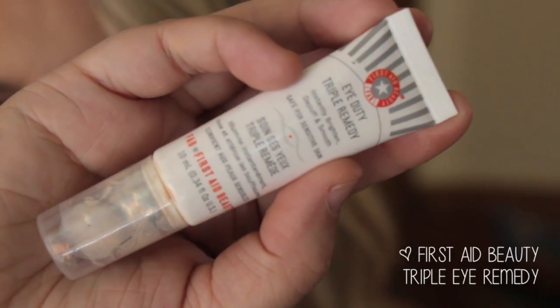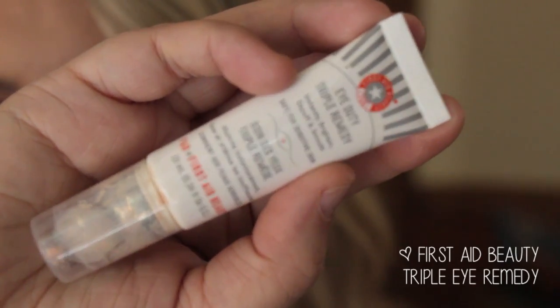This is the Triple Eye Remedy from First Aid Beauty. This is a product that I have been using and loving for probably a year now. It's the only thing that I have found that actually covers dark circles, and I feel like it depuffs my eyes. It says that it instantly brightens because the color is a brightener, depuffs and smooths. Over time, it really does make your dark circles go down, but this has caffeine in it. It instantly depuffs my eyes.